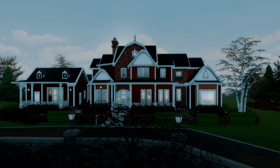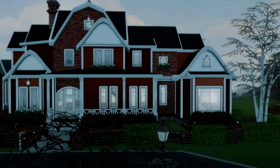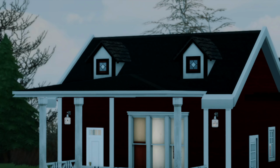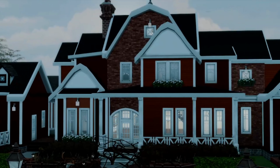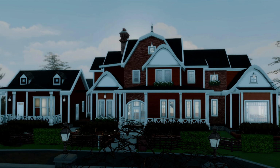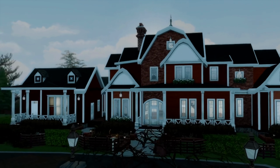This is like the main part of the house where everyone lives, and I think we're gonna be moving Dylan's bakery over to this little spot since she has more kids now and it requires her to be more at home. I just think it would be more beneficial for them. So we're just gonna run through the house real quick.